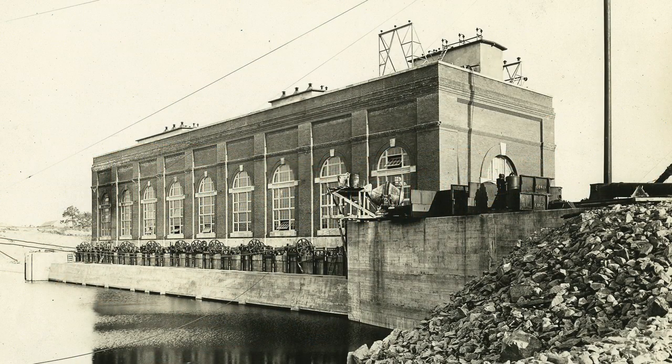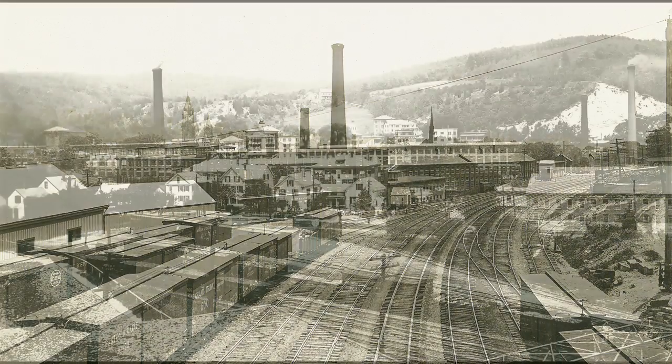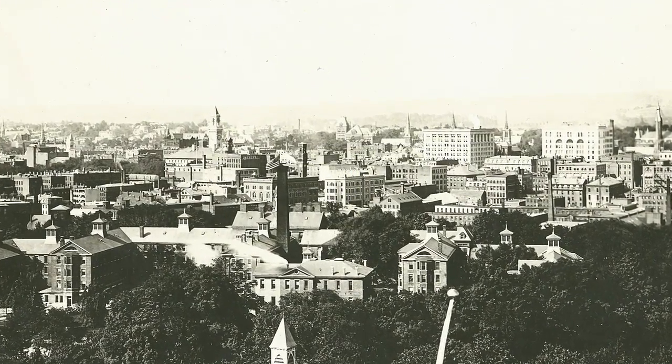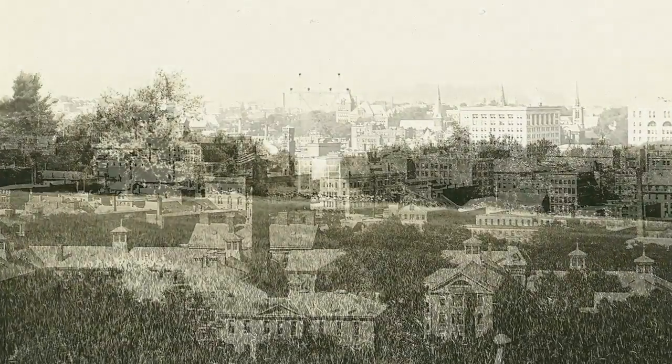Completed in 1909, the station was built to provide electrical power to burgeoning industries in central Massachusetts communities, including Clinton, Fitchburg, and Worcester. It was the first hydroelectric station east of Niagara Falls constructed to supply high-voltage electricity from a remote location over a long distance.